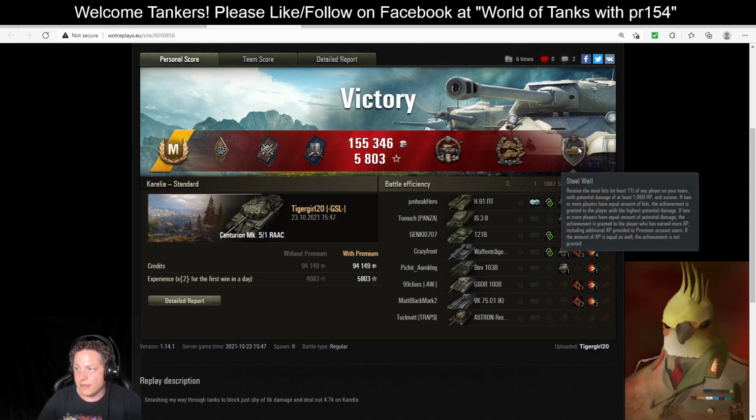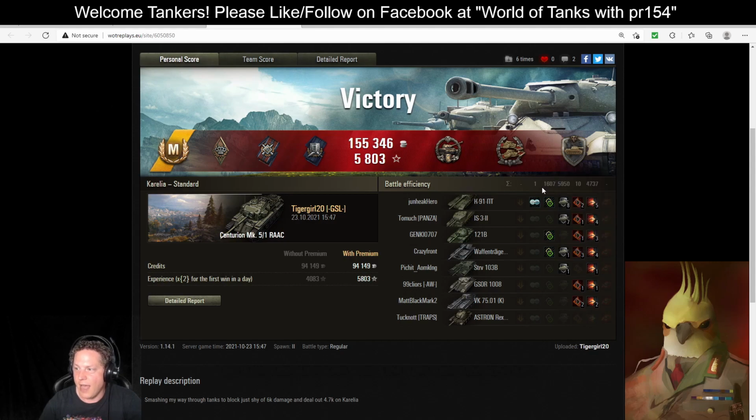Crucially, we also have the Steel Wall medal for receiving the most hits of any player on the team with potential damage of at least 1,000 hit points. And have a look at this, 5,950 damage blocked. That's pretty epic. And if we have a look at this damage count, over 4,700 damage inflicted on enemy vehicles. And there's a decent spread of it too.